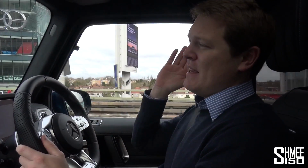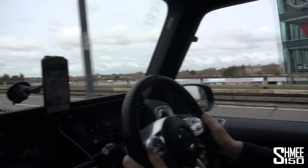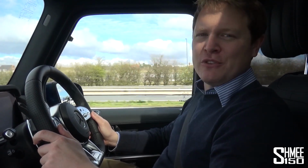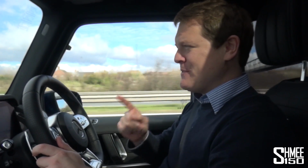Anyway, like I said, it is basically on this road for over 100 miles ahead of us to get out towards Bristol, where Amalgam are based, to go and see this model. The good news is that the roads are not that busy. It's a super smooth drive today over towards the Amalgam Collection. However, I want to tell you a little bit more about this model.